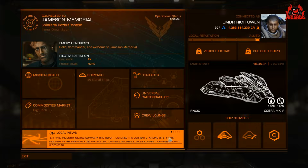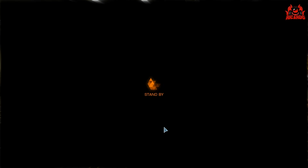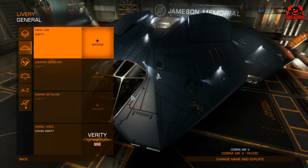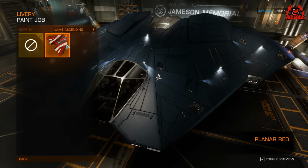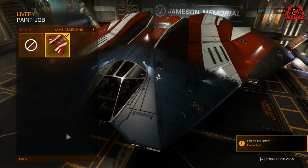So Starport Services. Let's see if they give us any livery options with this as well. Okay, paint job. Oh, we do get a planar red paint job. Have a look at that. It's quite nice, isn't it?